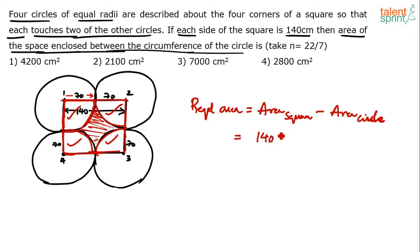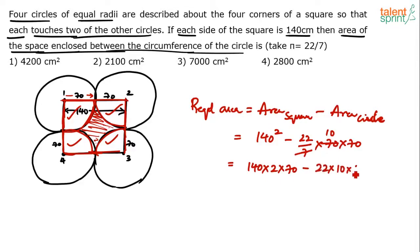So what is the area of a square? 140 square, side square, minus the area of a circle, pi r square, 22 by 7 into r square, 70 into 70. So I think this can be taken 10 times. So 140 square can be taken as 140 into 2 into 70, and this is 22 into 10 into 70. I'm just doing this so that calculation becomes easy, right?